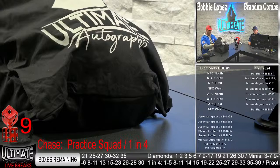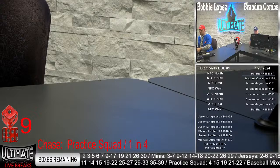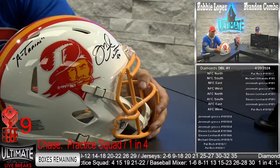Second time I'm pulling something like this out. Oh no. It's a hidden gem, but it's a beautiful hidden gem. What's up? That was the light, just blew the save. Oh. It is on the Tampa Bay Buccaneers creamsicle helmet. The A-Train himself, Mike Alstott, on the Tampa Bay Buccaneers Beckett cert, authentic.